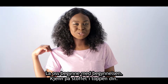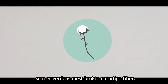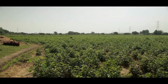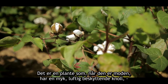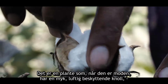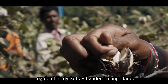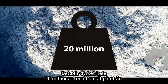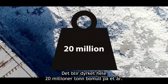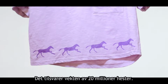Feel the fabric on your top. What's it made of? It could well be cotton, which is the most widely used natural fibre in the world today. Did you know that cotton is grown? It's a plant that, once matured, has a soft, fluffy, protective case known as a boll and is grown by farmers across the world. A whopping 20 million tonnes of cotton is grown in a year. That's the equivalent weight of 20 million horses.